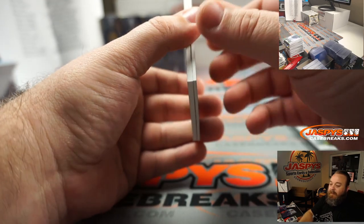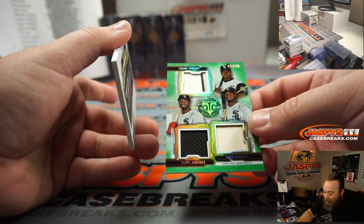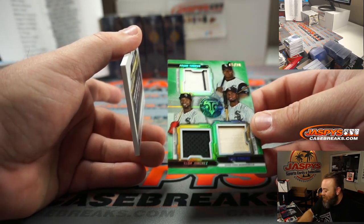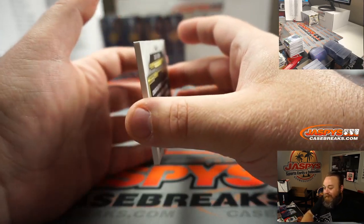Oh, it's just relics. I thought it was another one. And it had Luis Robert, Eloy Jimenez, and Frank Thomas, out of 18, going to the White Sox and Chris Pishka. Got the vapors there for a second, guys.